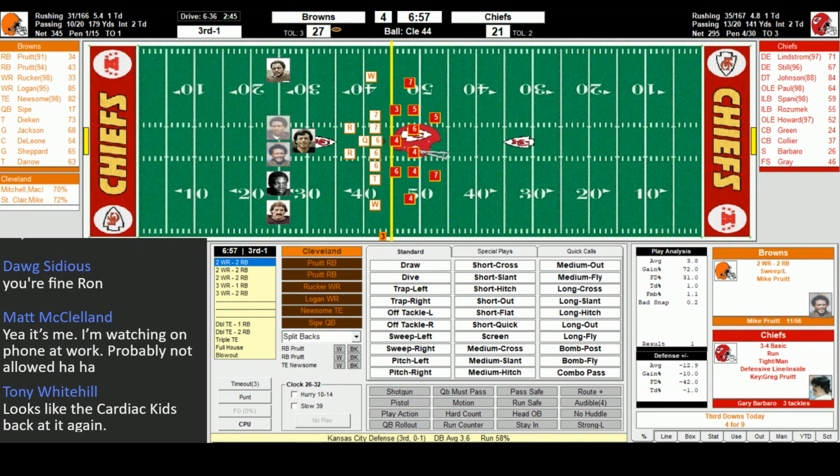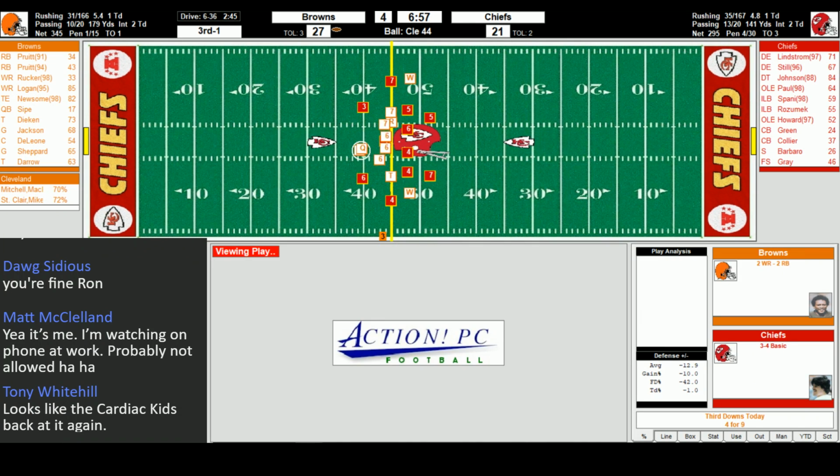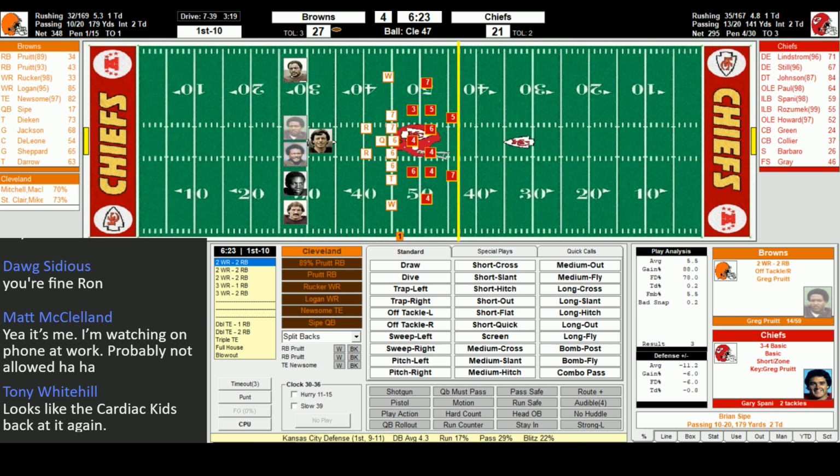27-21 Cleveland. 3rd and 1 for those of you joining us at 1 with under 7 minutes to go. A 1-score game. Greg Pruitt off tackle right. And he gets the first down. Spanny makes a tackle after a gain of 3. Clock running. And that's all you can do.